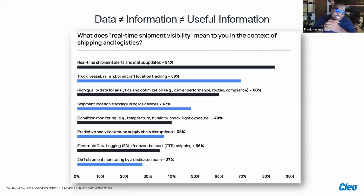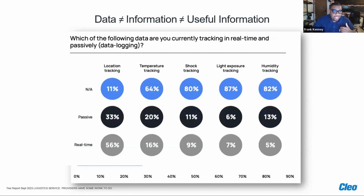And so my point is that we have different things that we're doing with real-time shipment visibility data. We have different organizations, different personas, different divisions, and different things that are going to be done with that data. And it hasn't quite washed out yet of how to do it in a standardized way.